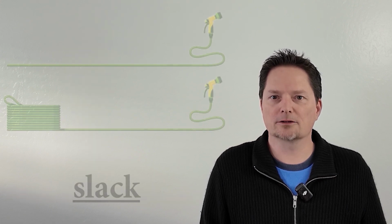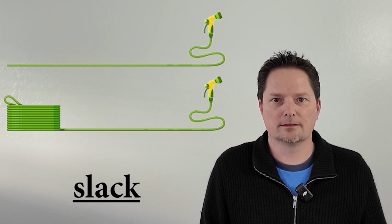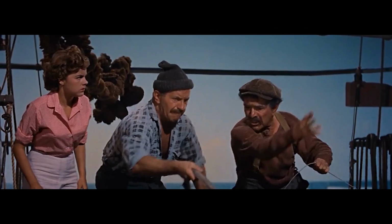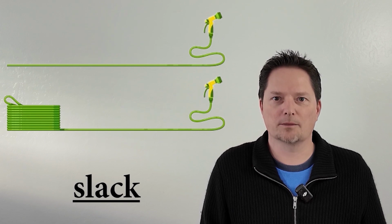Slacks. Another slack. We see two hoses, and the first hose has less slack. And the bottom hose has more slack. There's more slack in the bottom hose. So what is slack? It's not so tight. There's more hose to move around. That's when you say there's more slack. When there's more hose to move around, there's more slack in the hose. Come on, no, we need more slack. More slack. All right, give more slack. So the bottom hose has more slack than the top hose.